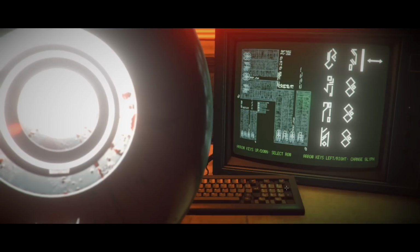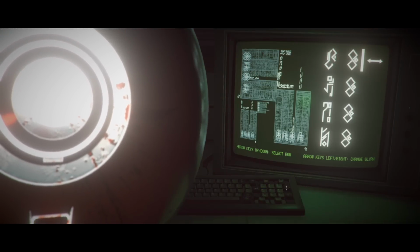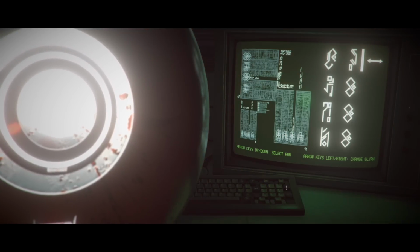I'm not understanding the glyphs. What did they want us to do? Match them or something? Or we don't know? I don't know. I thought it was match, but I can't actually get to the glyph that's on the... Arrow keys up, down, arrow keys... Change glyph, select row? Yeah.